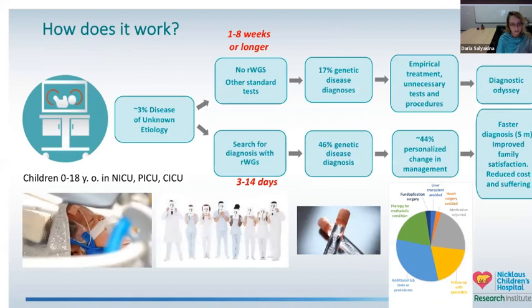In our study, we compared two scenarios. The first one is the standard of care, where kids are admitted to a critical care environment and are not going on the rapid whole genome sequencing testing path. They receive standard testing. In this case, between 10 and 20% of children receive a diagnosis. The rest just get empirical treatment and often additional tests and procedures that may not be necessary. And the majority of them go on a diagnostic odyssey that can take years before they actually know the specific diagnosis.